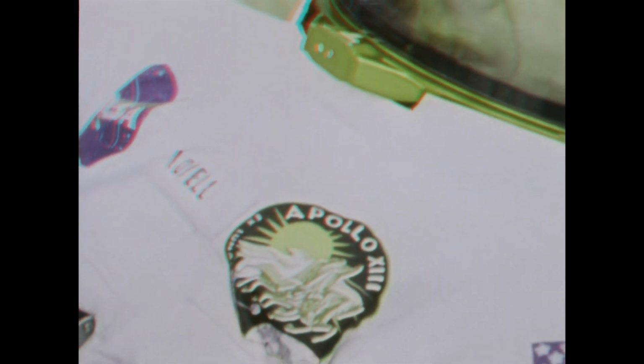April 11th, 1970. Launch day. The crew of Apollo 13. Jim Lovell, commander and veteran of three previous missions. He had orbited the moon Christmas 1968 on Apollo 8.